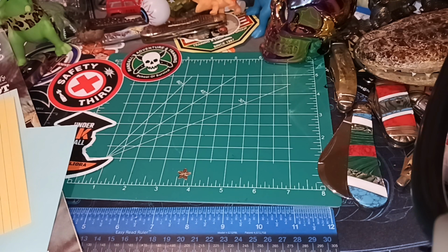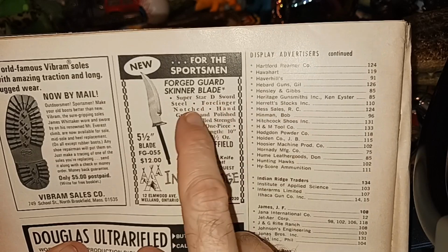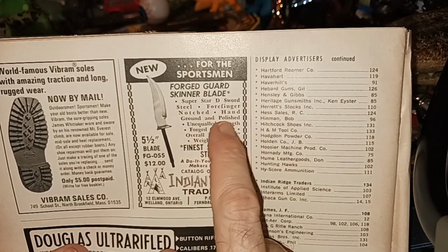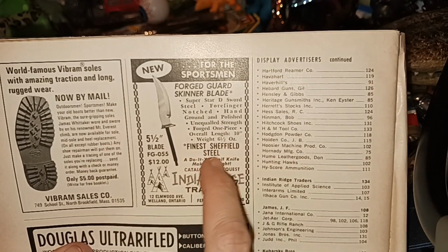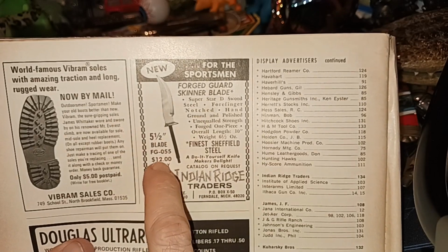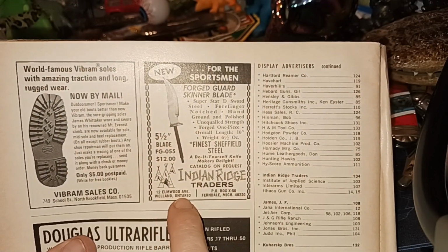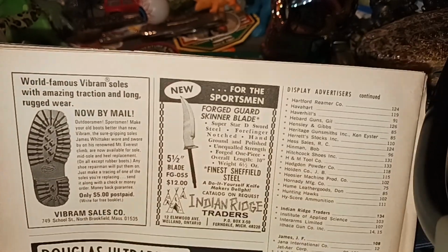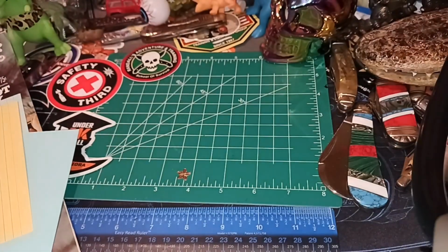Let me look through here. I had it marked and then I dropped it. Oh yeah, here it is. Forge Guard Skinner Blade, Superstar D Sword Steel, whatever that is. 4-finger notched, hand ground and polished, unequal strength, forged, one piece overall, length 10 inches, weight 6.5 ounces. Finest Sheffield steel, do-it-yourself knife maker. 5.5-inch blade, $12. Indian Ridge Traders from Michigan. Well, this also says Ontario. I guess it had two places there. So yeah, there you go. There's some Vibram. That's just some ads from the 70s back then.